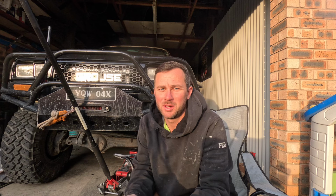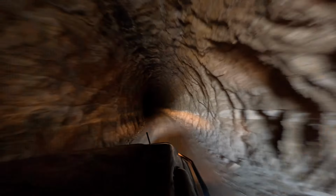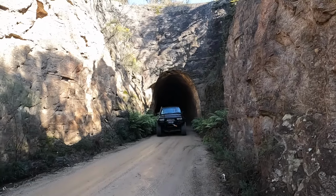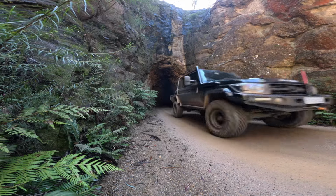Multiple times we've been to Lithgow, we've never had a chance to go to the glowworm tunnel and have a quick little look. We went down, had a little drive through the tunnel. It's actually a pretty cool little spot if no one's ever been. There is a glowworm walk at the end. We had the little kids, so we didn't bother. There were like 25 cars there, it was so busy.